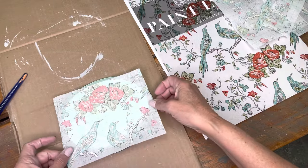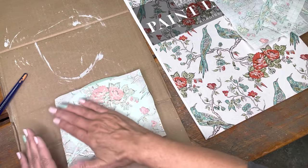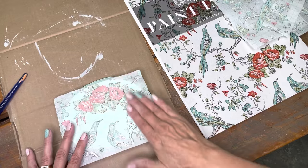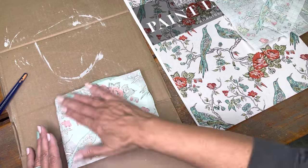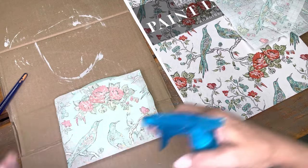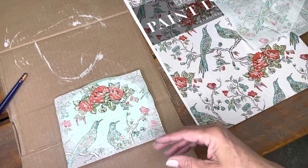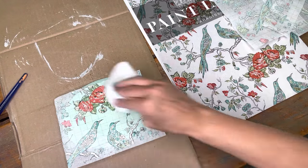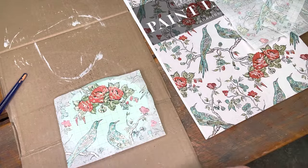You position the paint inlay over top of the wet paint, and then you smooth it down. So I'm trying to get all of the wrinkles out of there. If I do have wrinkles, I kind of like them anyway, but it's nice to smooth it down. I take a spritz bottle and spritz water on it, and then I go back and wipe some of that so that it doesn't puddle on top of there.